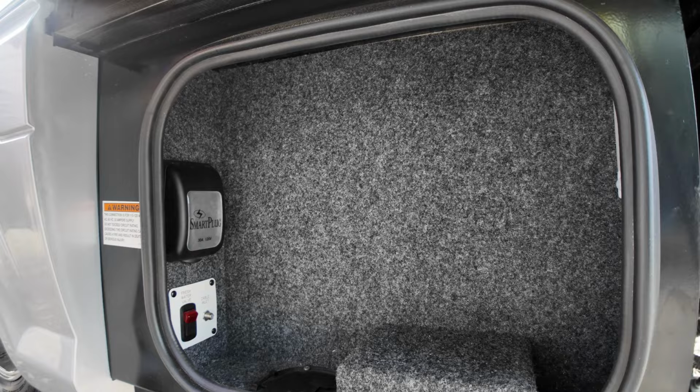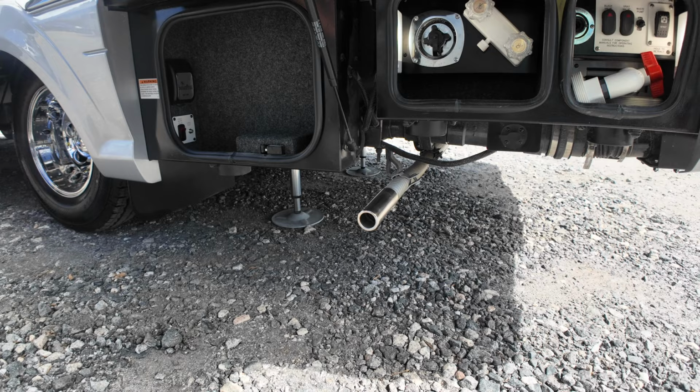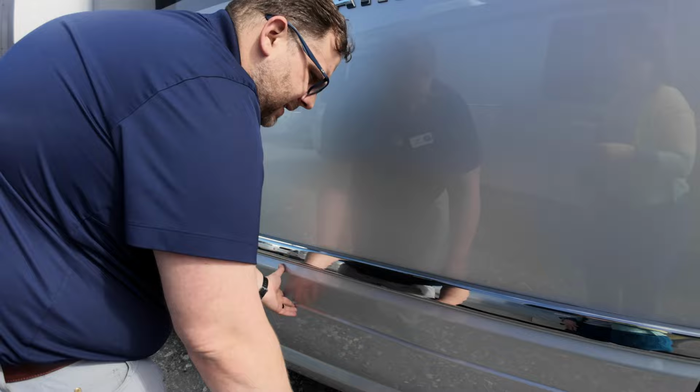Now that exhaust pipe there, that is part of the Timberline system. Remember, this is a diesel fired heater and hot water heater. So furnace and hot water heater. And that's the exhaust for that. And that system's gonna be stored kind of under, part of it underneath and part of it above.